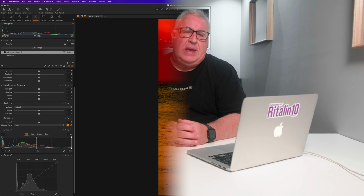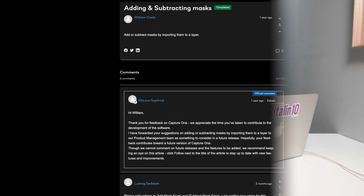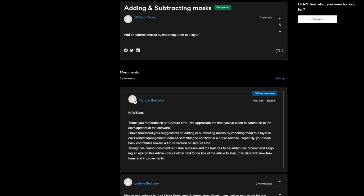Capture One's masking is woeful. You cannot even add or subtract from a mask. I had a look on Capture One's own support forum, and it turns out that their increasingly pissed off customers have been banging on about simple add subtract functionality for years and years.